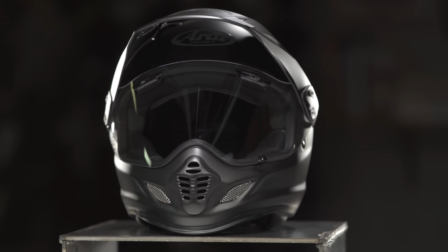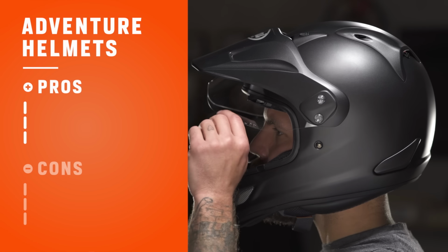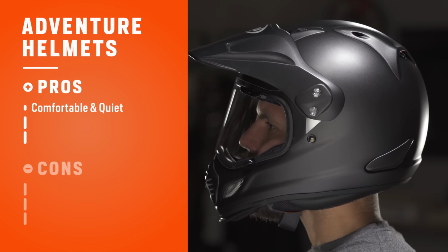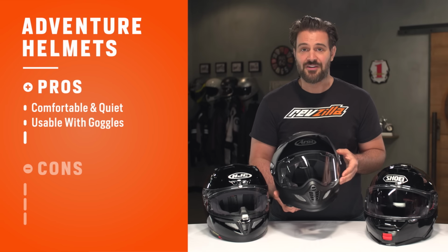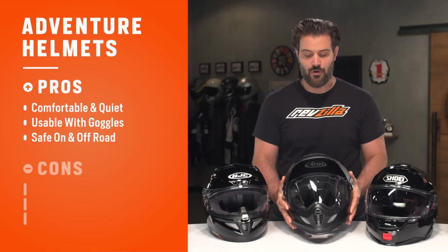Now the next variation I want to take a look at is the ADV helmet. Now ADV, or adventure helmets, are designed for folks that like to ride both on and off-road. The benefits that you're going to see with this is that you have a helmet that's going to be more comfortable and quiet than a true dirt bike helmet would be on the street. You're still going to be able to use goggles with this, and these are going to be safety rated, which means you can use them both on and off-road legally.